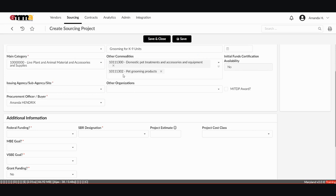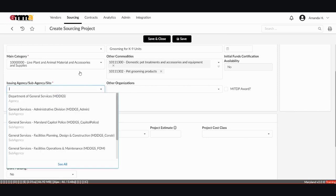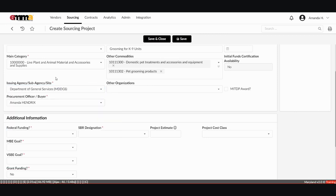The issuing agency, sub-agency site, this is an asterisk field. Enter the main agency site or sub-agency that's responsible for this sourcing project. You can also search for the agency by clicking See All at the bottom of the dropdown. I'm going to select Maryland Department of General Services since that's the department that I work for. The other agencies, if necessary, you can add one or more other agencies related to this project here. I'm not going to add any other agencies for the purpose of this project.